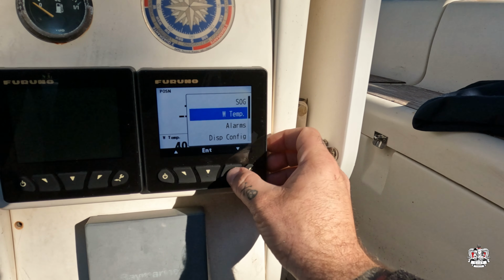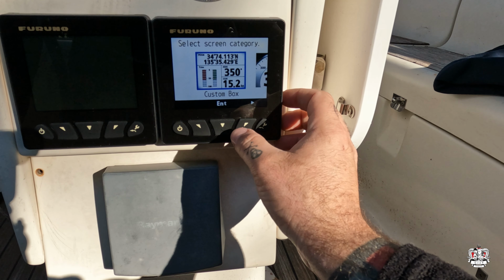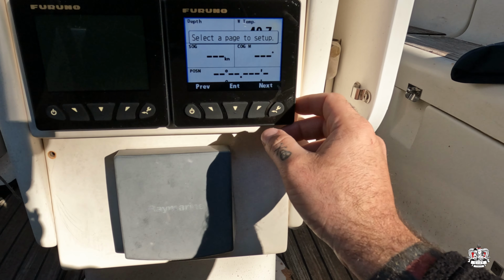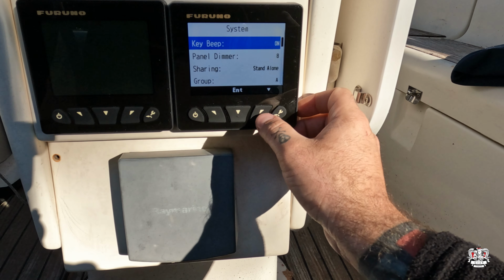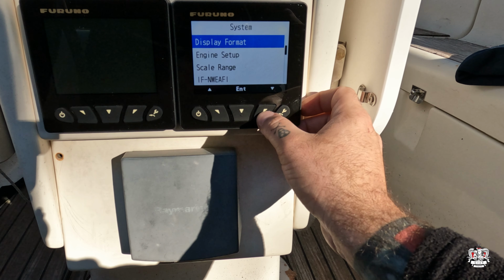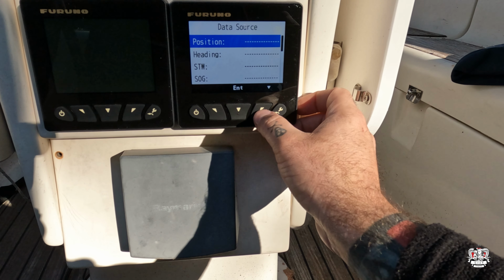Okay, so no, that's not what I wanted to do. If I do this, let me just wait. Let me show you guys. So if I go in here and go on display configuration, what's this? Okay, because you can actually set every single one. This is nice. Yeah, I like it. How it's actually consistent. MPPT no longer a display format. Engine setup. Data source. Okay.